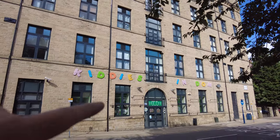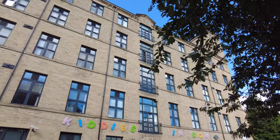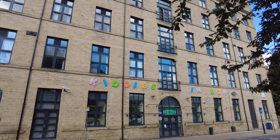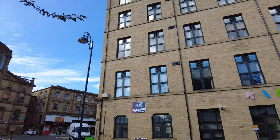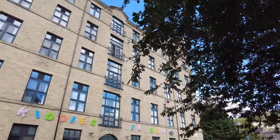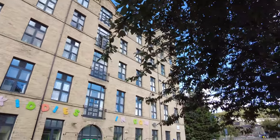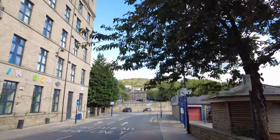And that was Kiddie's Kingdom. Yeah, I don't think it's still up. I think it's just flats now. But yeah, they've still got the Kiddie Kingdom sign up there as well. And it's still got the opening times. I wonder if that's, that's interesting. So yeah, these are private residences now, so there's a lot of residences. But it's on the edge of the market, you see.